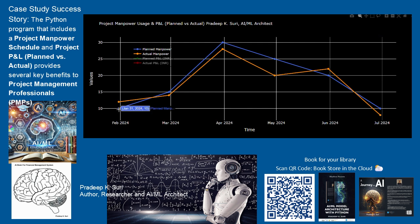Time-related adjustments: it shows how the manpower allocation aligns with the project timeline, helping PMPs identify whether delays or accelerations are happening due to manpower constraints.